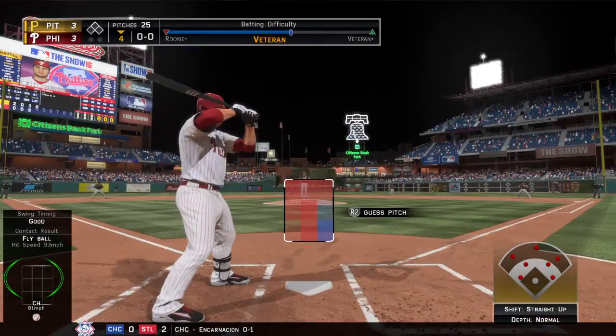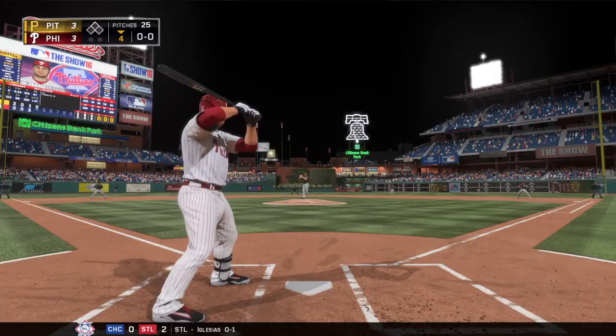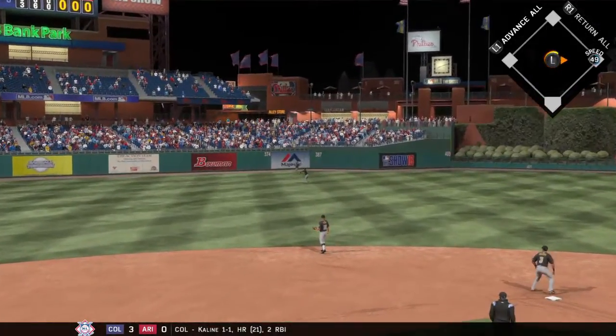Steve Pearce is set to lead us off in the home half of the fourth inning. Ready to deliver. Here's the first pitch. Looped out towards short. That gets down, and he's got himself a base hit.